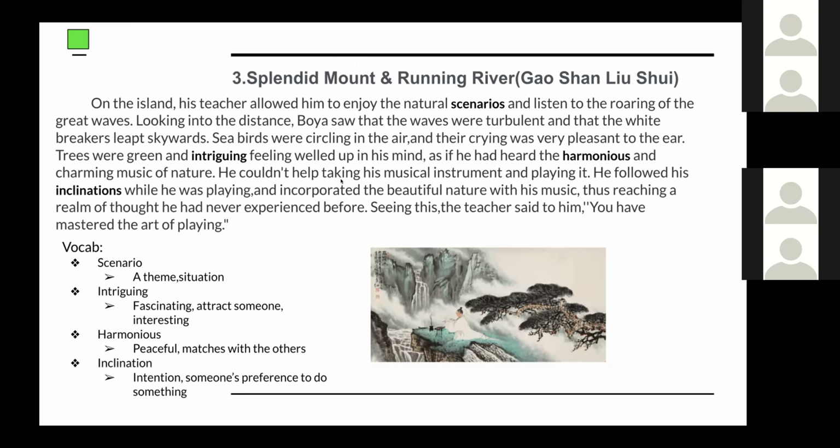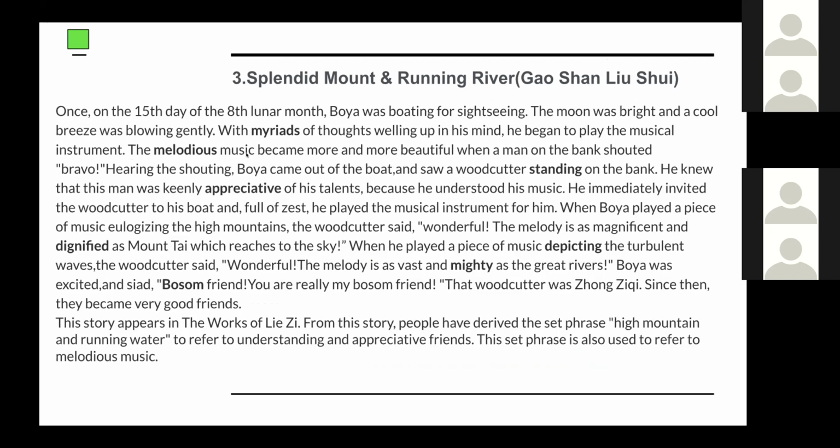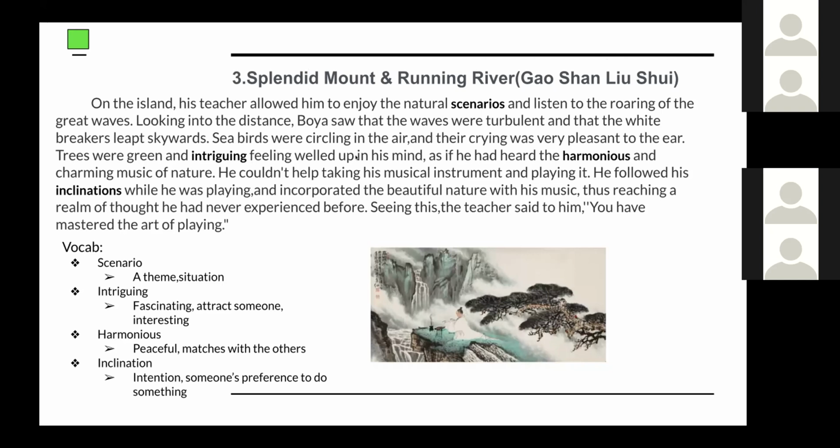So there are some vocabularies, like scenario. Scenario normally means a script, but here it means a theme or situation. And then intriguing means fascinating or attractive, interesting. And harmonious means peaceful, and it matches with the others, giving a sense of unity. And then inclination means someone's preference to do something, what someone wants to do. And there's another word which is realm, which basically means a level or an abstract level in this passage.